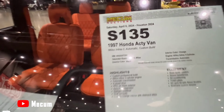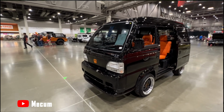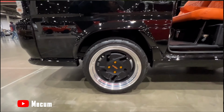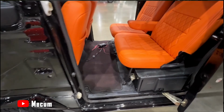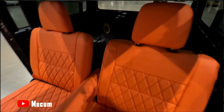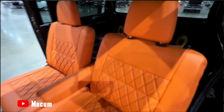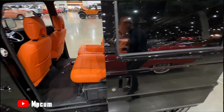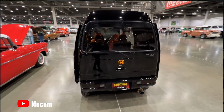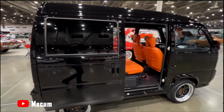Next up, we have a 1997 Honda Activa. Now this is a Japanese domestic market K vehicle. Not a K car like in the Chrysler sense, but in the small Japanese market mini truck sense. It comes with a 660cc inline 3-cylinder engine, putting out about 38 horsepower. That, with the 4-wheel drive and the automatic transmission, means that this van's top speed is about 65 miles per hour. Now that means you're not going to get anywhere very fast. You may get there slow, but you're going to get there in style.